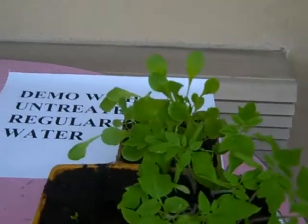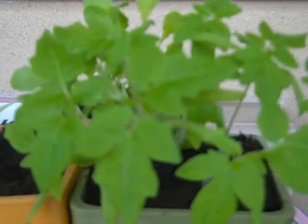Okay, over here we do have our tomatoes, and I'll take a picture of it from this side as well, comparing it with this. Treated, untreated. Over here we have the lettuce, untreated, comparing it with over here, the lettuce, treated.